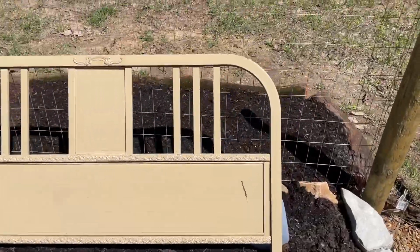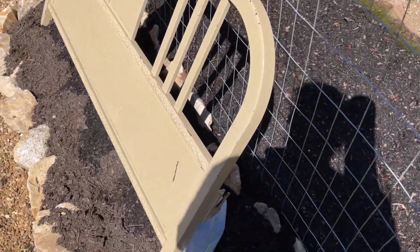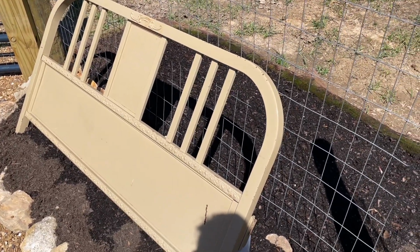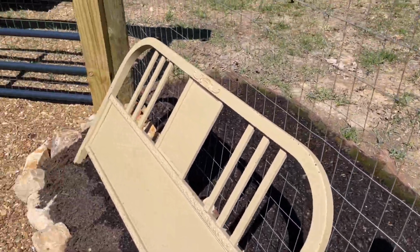And I know the other day I was worried about my seeds, the jugs coming off of them. I put this headboard, footboard against it, and it held it in. Did a good job. I also have other seeds planted here.